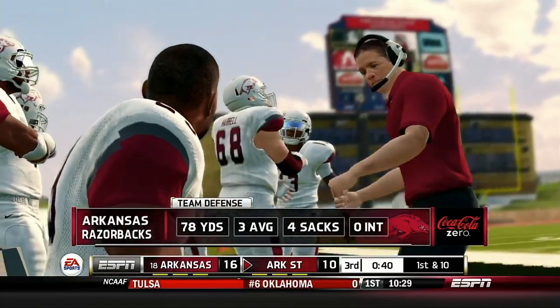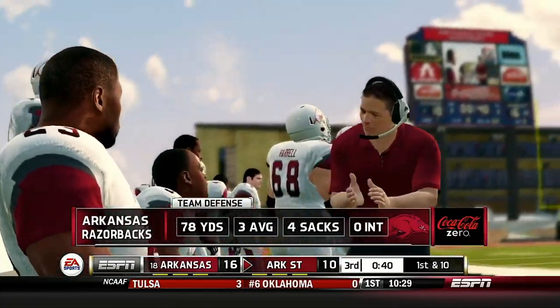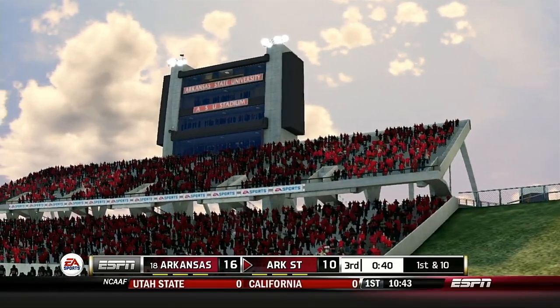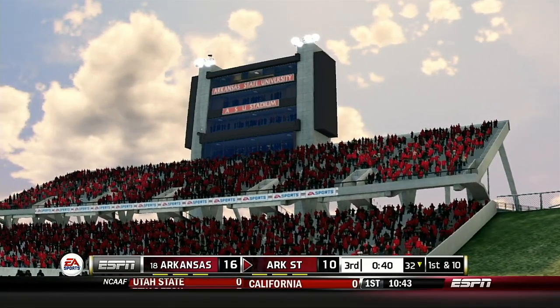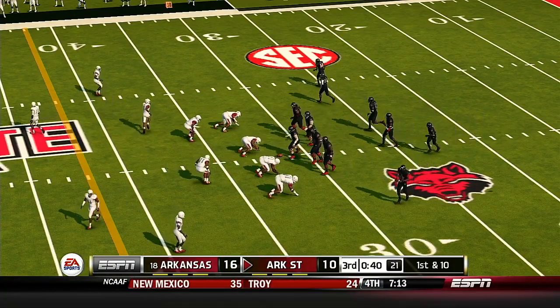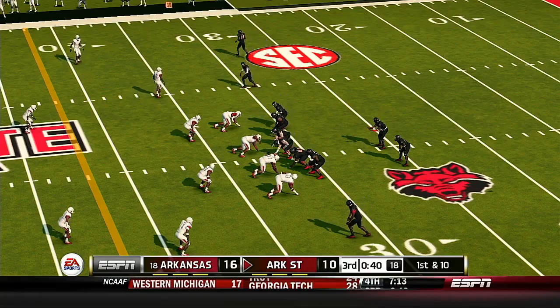Arkansas's coaching staff will go out tonight, and I think the offensive coordinator should buy the defensive coordinator his meal. Well, the defense has been great. There's no doubt about it. But I just think that the offense that they're facing has been so conservative, so predictable. It's made it very easy for this defense to have a dominant game.